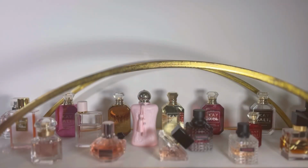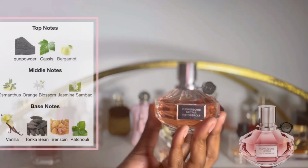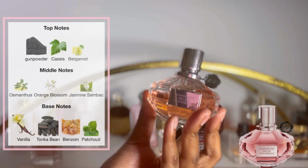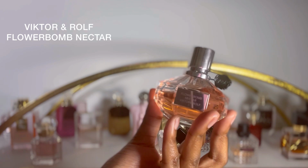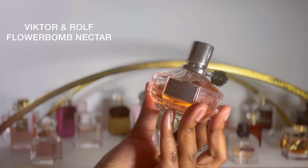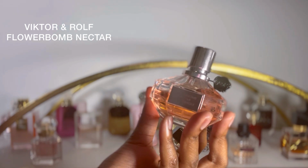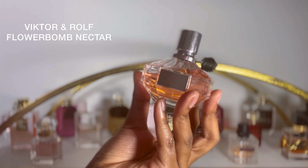So I think I'm gonna go ahead and start with Flower Bomb Nectar. Y'all, let me tell y'all about this perfume right here. This perfume is one of my absolute favorites out of my collection. It's just so sweet. There's a note of gunmetal in here, which makes it so unique. You can really smell the gunmetal, but it's not overpowering. You get that metallic-y smell in the background, but this just reminds me of the Fun Dip powder.